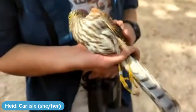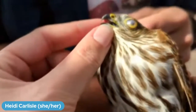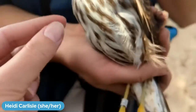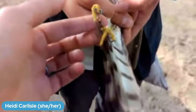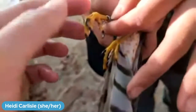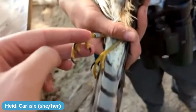You can see his little hooked beak, so I'll try to show you guys. Their beak isn't too sharp, but you can see that nice little hook. So really good for tearing up his prey once he catches it. But just like that Cooper's hawk, he's using his talons to grab his prey and then basically squeeze and kind of stab it until it's dead, basically. So you can see how those talons are really, really sharp and long and well adapted.